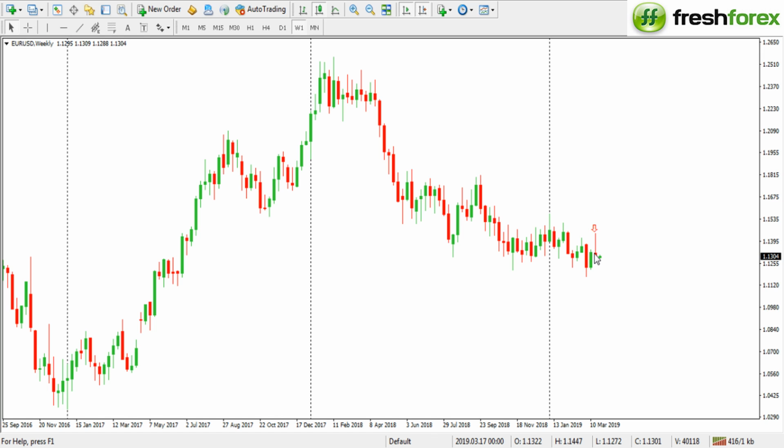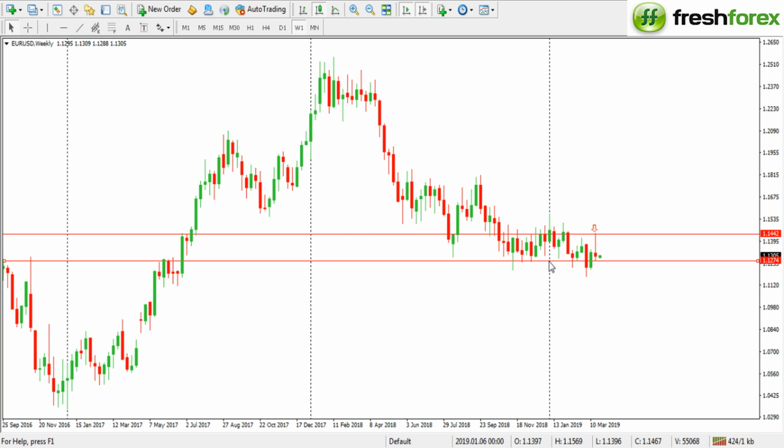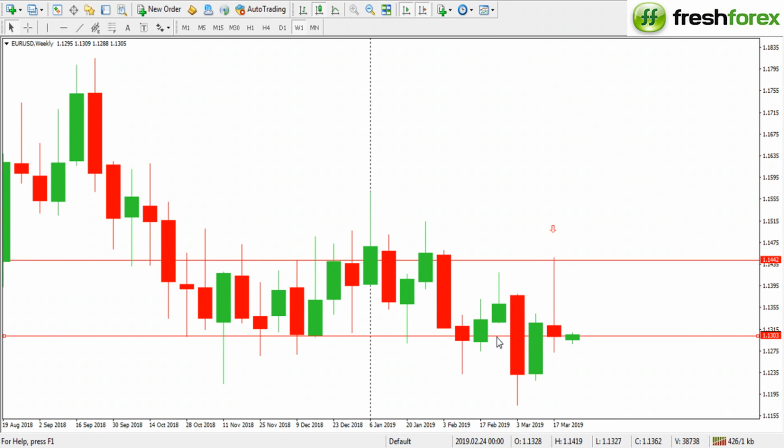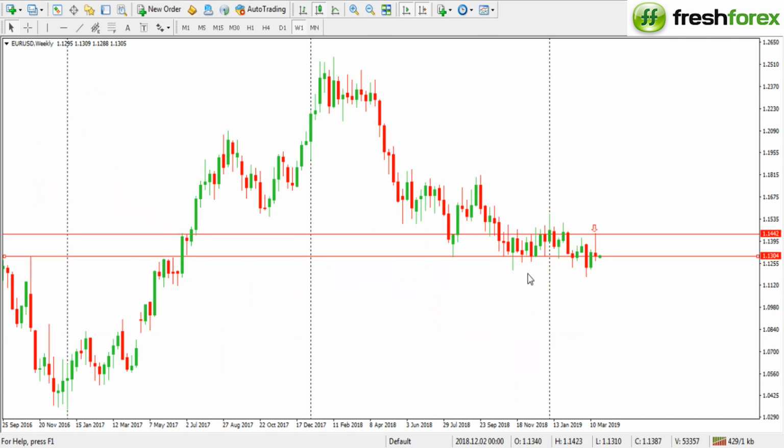that actually opened somewhere here, went as high as this resistance, then came back and closed below, and where it closed below was actually a key level. It closed some very few pips around a key support. So as I mentioned, this is a key level.